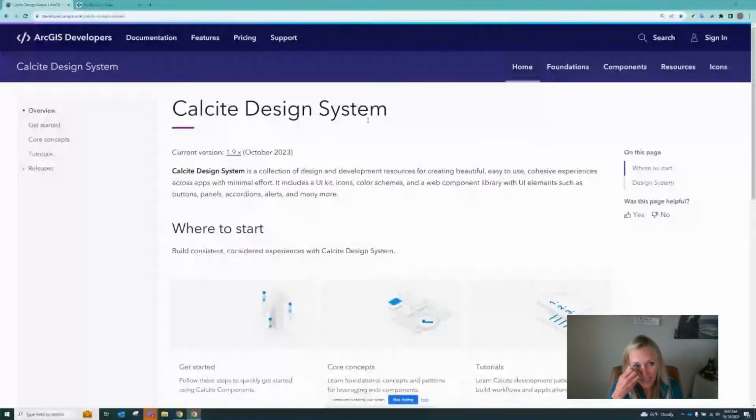Okay, so I'm going to kick it off. For those of you that are new to Calcite, I thought I'd give you a really quick overview of what Calcite is, and let me share my screen right before we get into the updates. Calcite is Esri's design system that we use to create our own products to have a consistent look and feel and consistent experience. We enable accessibility. All of that is using our Calcite design system throughout the Esri apps, ArcGIS Online, Enterprise, and also in our JavaScript SDK.